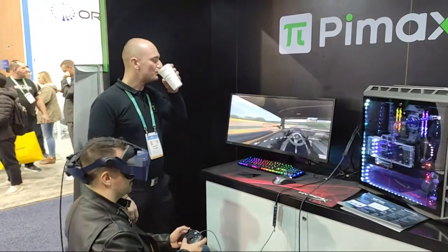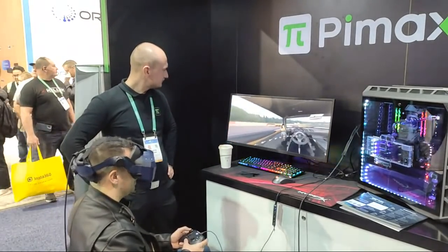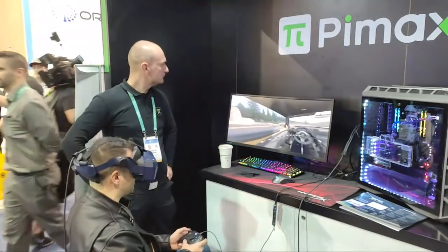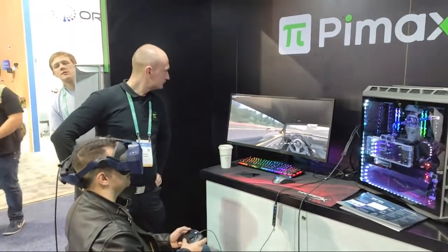That's for sure. And I don't think anyone would put this on and complain to you. I think people would just say, wow, this looks better than any other headset. This has a wide field of view. So yeah, this is really good.